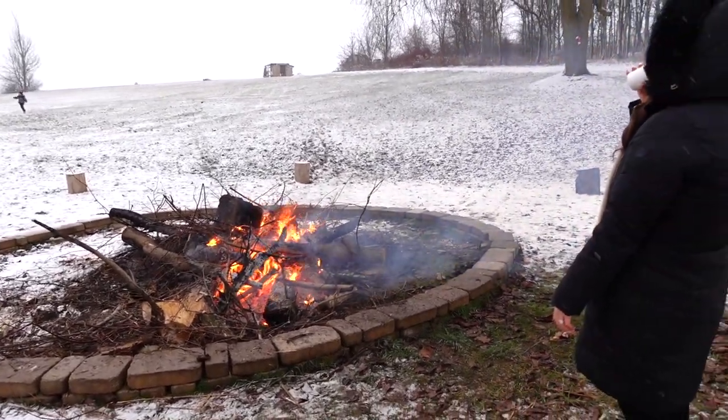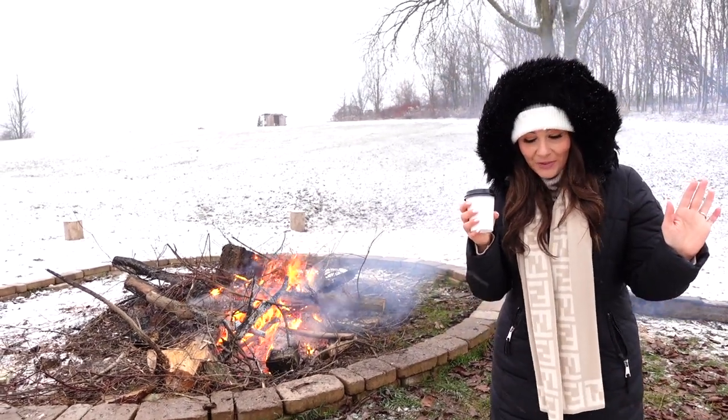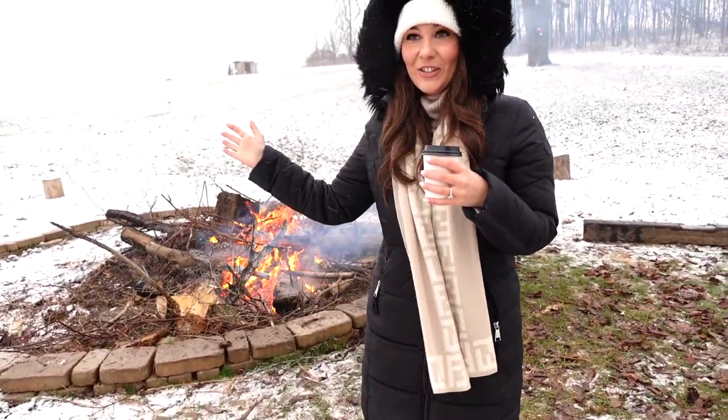Getting warm by the fire. Jen, you toasting up or what? It's so nice. I'm loving this. Isn't it? I feel like I'm in a Hallmark movie. I know. This is so cute. And the snow just adds the extra touch.